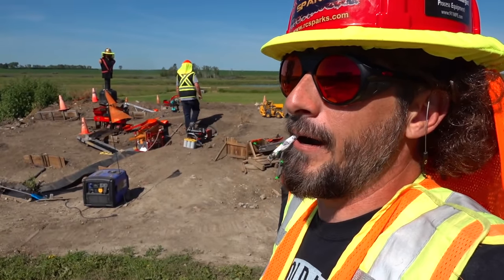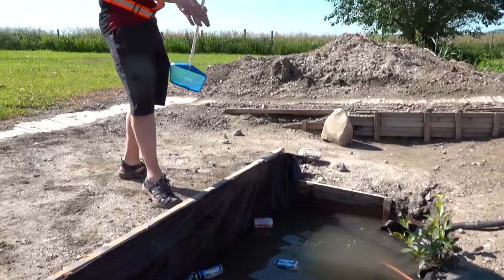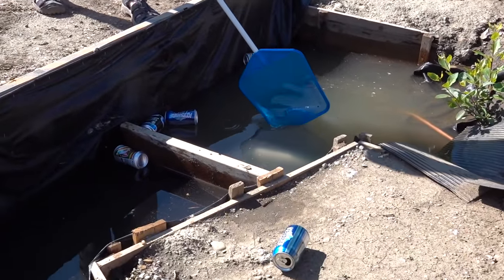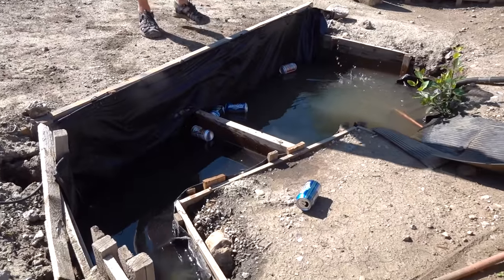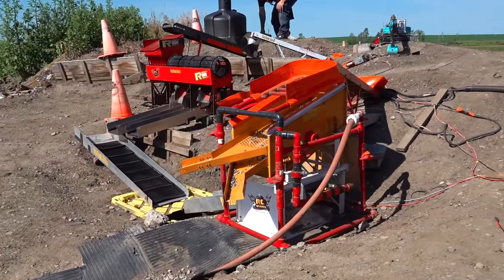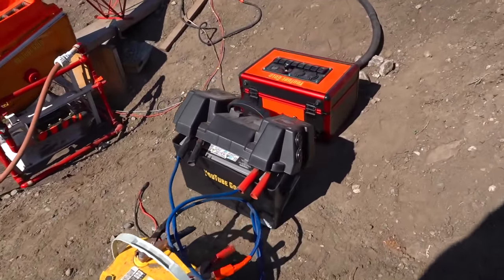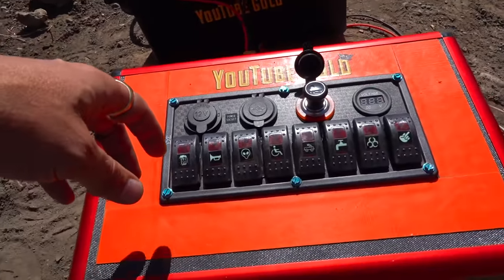We might as well start to fire it up. Let's get to work. We've got to skim everything out of the pond just so we can make sure everything is good to go. We don't want anything interrupting the water supply to the shaker. We've got all the plants ready to go. A double battery here. All machines are go.